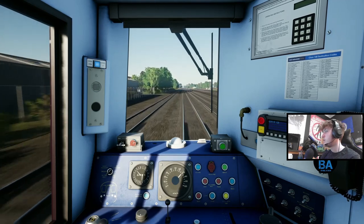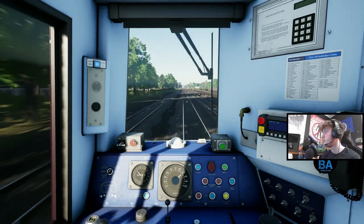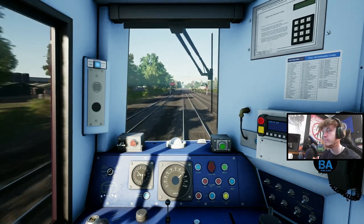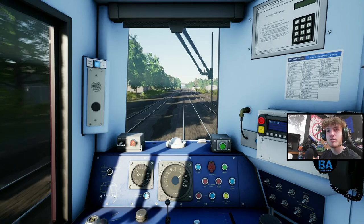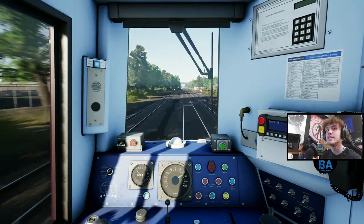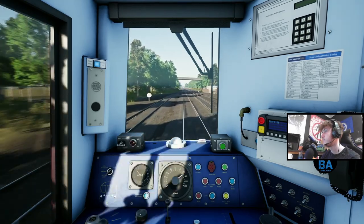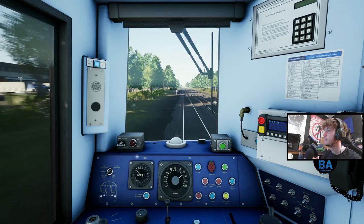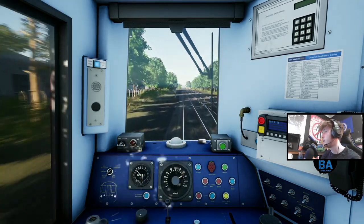But that is the wonders of the Creators Club. You can make any livery or livery designer as long as it's appropriate, and then upload it for the world of Train Sim World, or the world of the community to see. Which is fantastic. I think Creators Club's been out over a year now or so, which has been great. There's thousands of things on there.